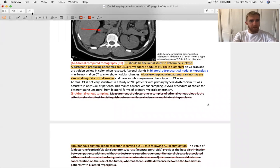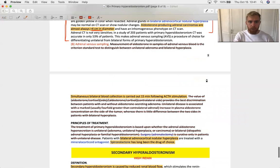So this is how it'll get phrased on a pathology test. This is exactly how they'll say it. They'll say they found something big on the CT scan, and that's a carcinoma. And then if they say, oh, they found nodules, plural, but they're small, well, a single nodule would be an adenoma, and then bilateral nodules, if you saw abnormalities on both, you would probably say bilateral adrenocortical nodular hyperplasia. So those are your three most common diagnoses and how to differentiate between them.